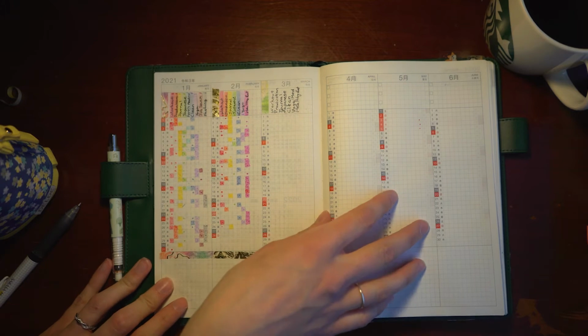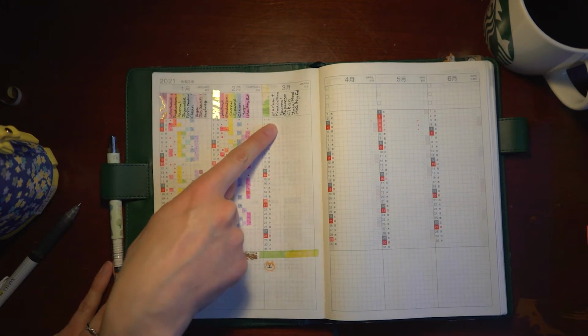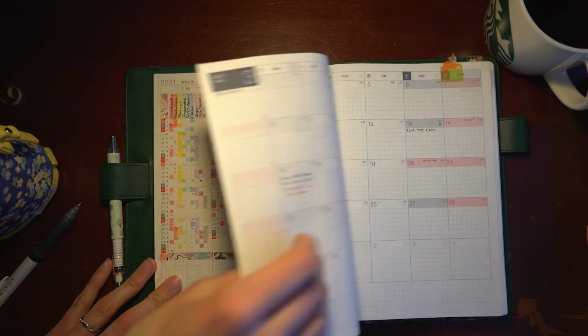Okay, so we have the habits done. I'm going to come back to it and fill this in once it completely dries.